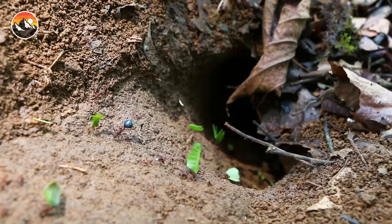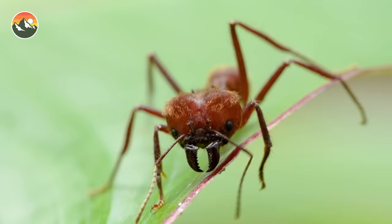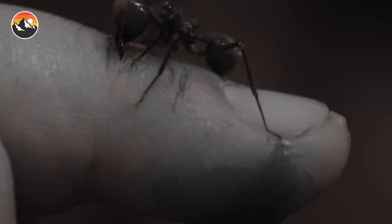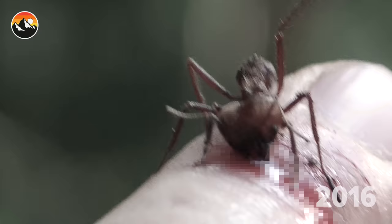called soldier ants. Leaf cutter soldiers have no stinger at all, but instead use their massively oversized jaws like butcher knives to slice through anything standing in their way, including human flesh. I have personally witnessed a single soldier saw through skin to the bone in just a matter of seconds, and that is why it will be our first contender.